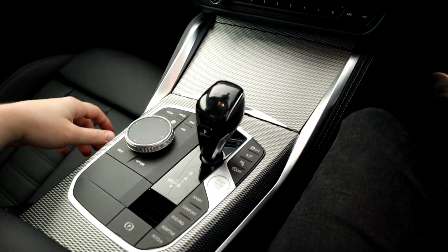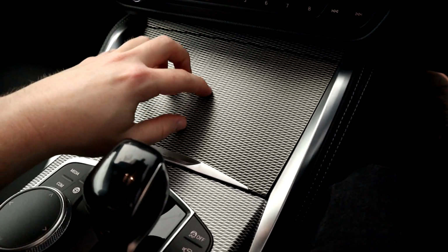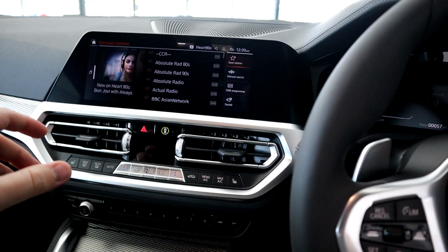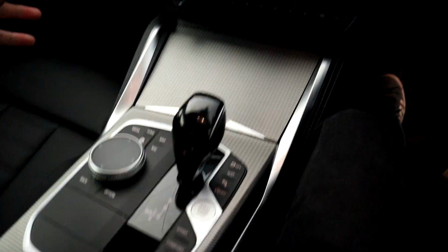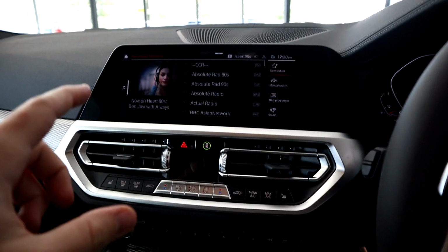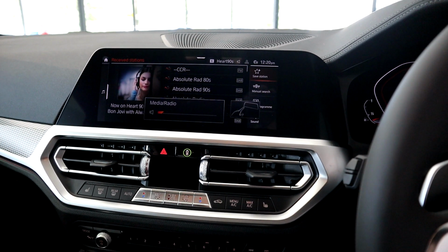Yeah, so on the interior you're getting more things as standard. This texture looks more textury than it is, but yeah, it's a nice little look to it. Messes with the camera a little bit, looks like static. In the front we've got the same sort of infotainment setup. They've finally added Android Auto, so you've got Apple CarPlay and now we've got Android Auto.